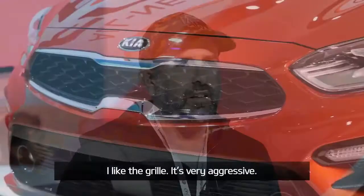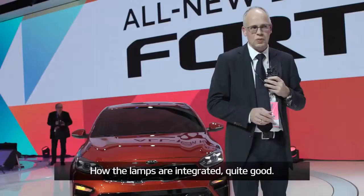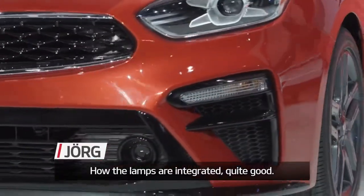I like the grille. It's very aggressive. The headlight details are really nice, and how the lamps are integrated is quite good.